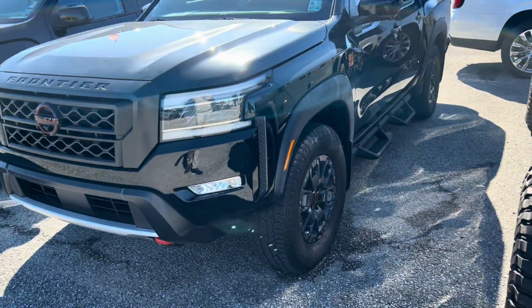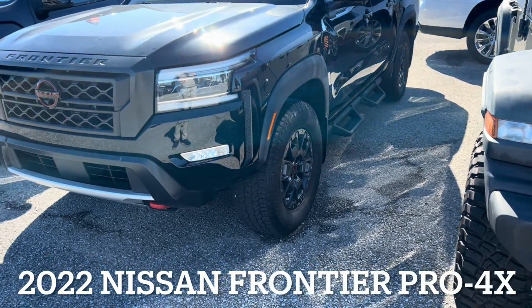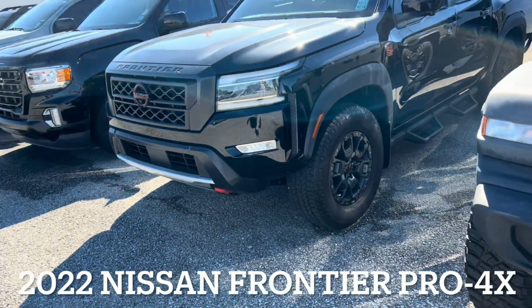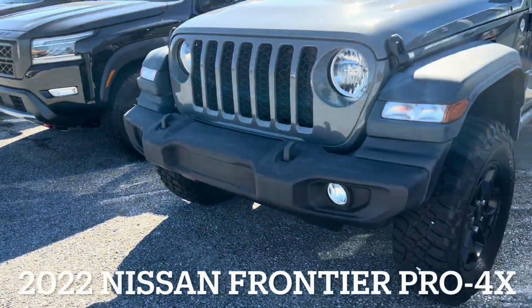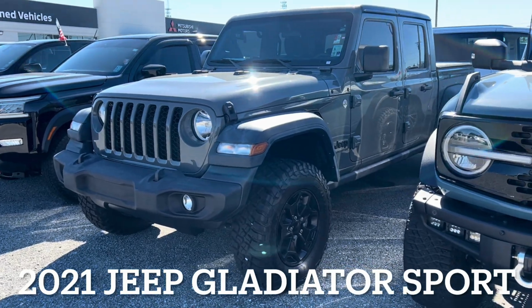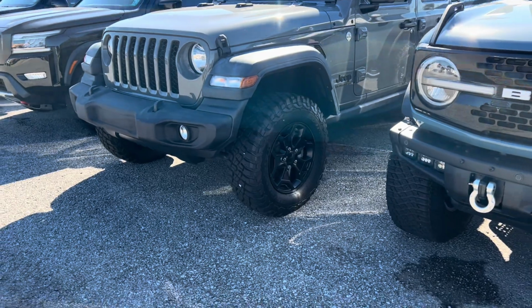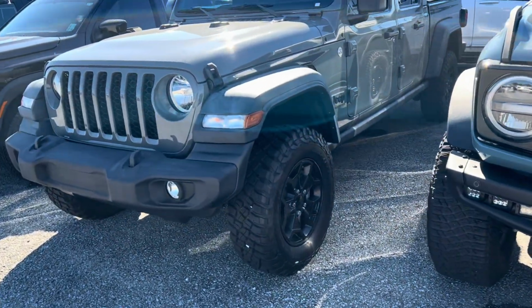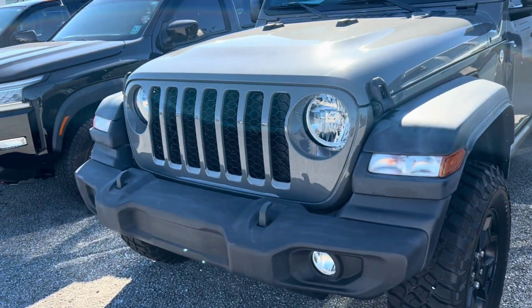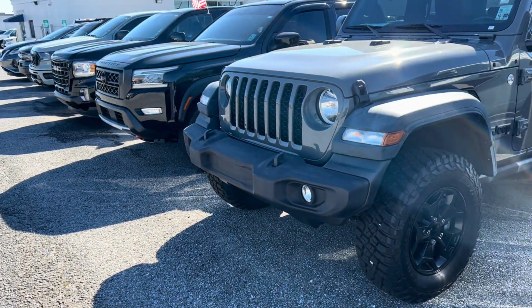This is the Nissan Frontier. This is a Pro 4X 4-wheel drive, obviously. Crew cab, short box, pretty much run-of-the-mill Nissan Frontier. Next is the Jeep Gladiator. This is Jeep's offering to the midsize pickup. It's got more of an off-road fun twist. The roof comes off, the doors come off, all your fun Jeep stuff. But it's surprisingly utilitarian with one of the highest tow ratings and the highest payload capacities. And honestly, a really decent rear seat for a midsize truck.